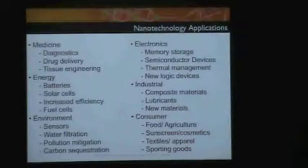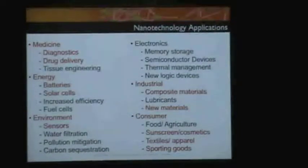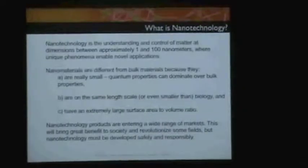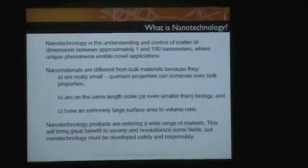And so these are all the potential areas, and what I've highlighted here in red are things that have actually made it to the market already, and you'll be seeing these come into the market more and more as time goes on. So just to conclude the first part of my talk, what is nanotechnology? Again, nanotechnology is understanding and control of matter at the dimension between 1 and 100 nanometers, where unique phenomena enable novel applications.